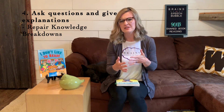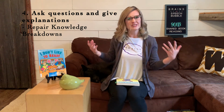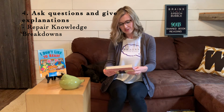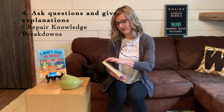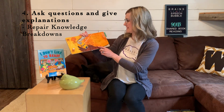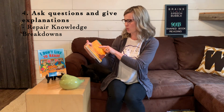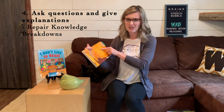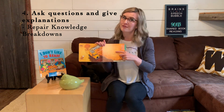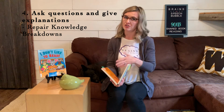For this next element, we're going to ask the child questions and give them some explanations about where potential breakdown of knowledge might happen. This can be anything from a new word or a concept, or maybe just an interesting point of view that a character in the book has. Here I've got Little Blue Truck, another favorite. On this page, you can see the truck is going around. It says that he tried to swerve. That might be a new word. So you can talk about, what does it mean to swerve? Have you ever swerved before? How do you think he was feeling when he swerved? That kind of thing. You're drawing attention to things a little bit deeper than just what's written on the page.